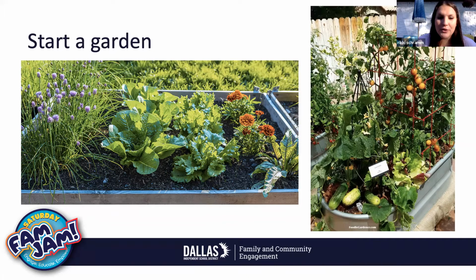And even if you don't have a big yard, my yard here is very small. And even when I was in my apartment, I had container veggies. So there's a lot of creative ways you can grow your own food in a small space or a big space.